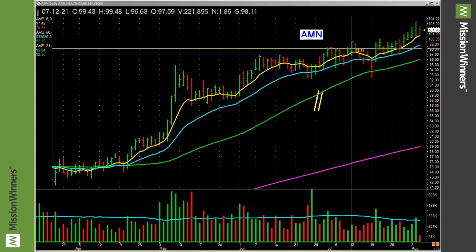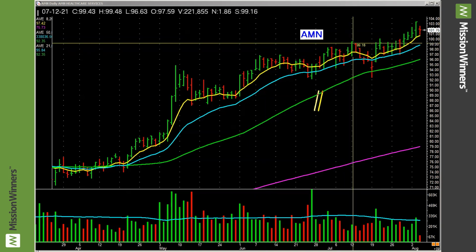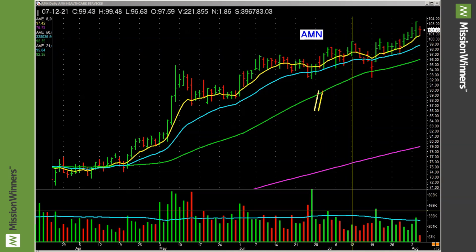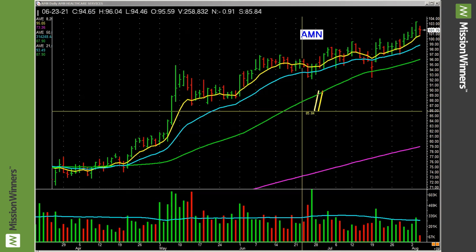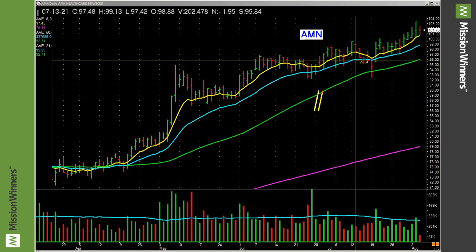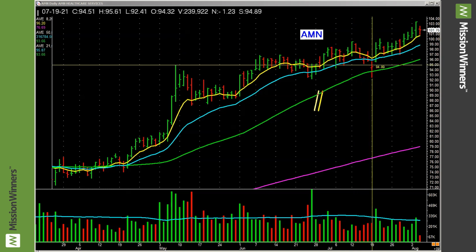Here's one right here, AMN. It lifts off. What's missing on this little breakout here, right here, folks? What is it? There's no volume. Look at that. Remember, good breakouts need both price and volume. This lifts across these tops, there's no volume. And what does it do the next day? It just gives it right back.